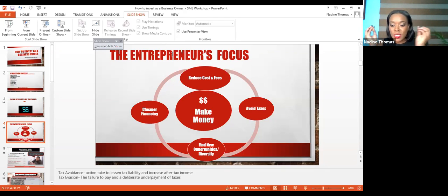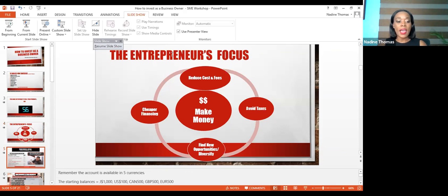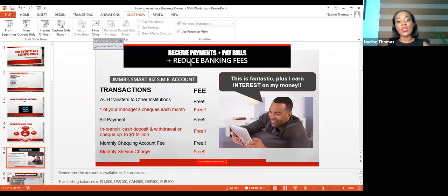So these are just some of the areas. I know there are a varied number of areas of focus that will help us to make money, but these are just a few areas that we want to highlight as SMEs. And as we talk about reducing costs and reducing fees, I note earlier that we shared some videos of some of the offerings that the SME Resource Center provides. And one of those that was shared was our Jmmb Smart Biz SME account.